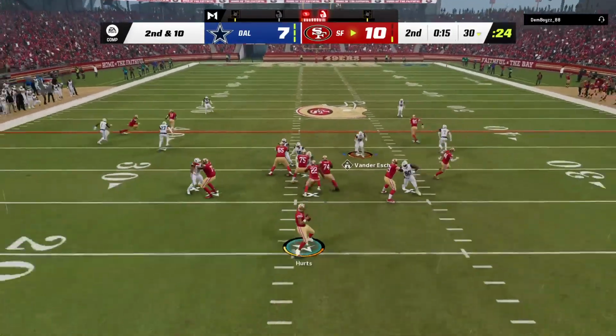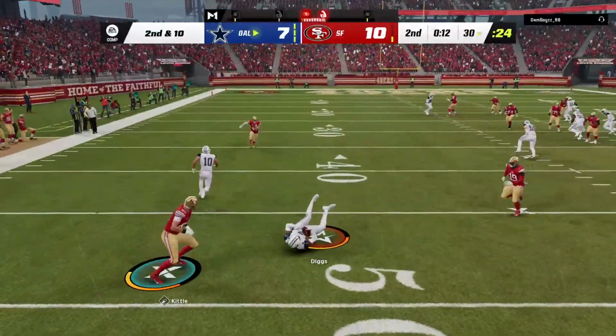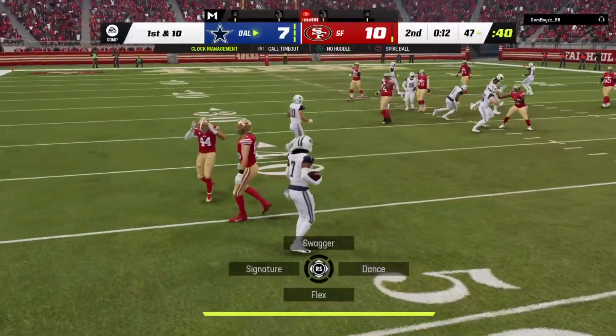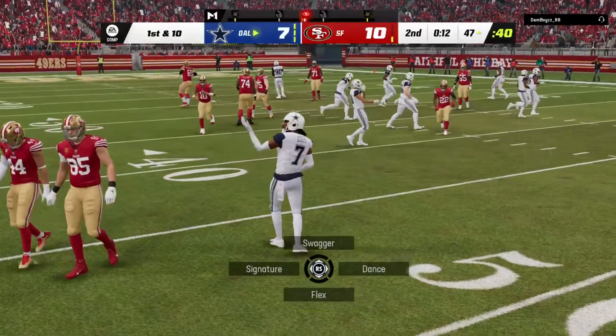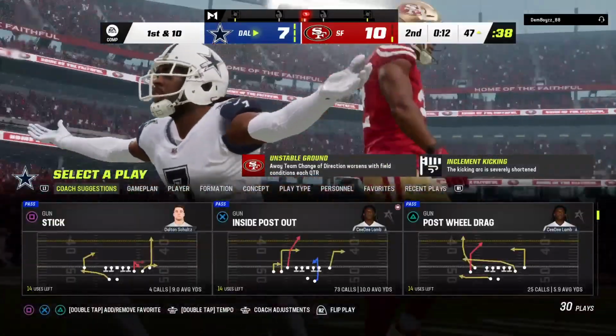Play action. Here's Hurts. And for the 3rd time here in this half, it's intercepted. Picked off by Trayvon Diggs. And the Cowboys are going to take possession of the football.